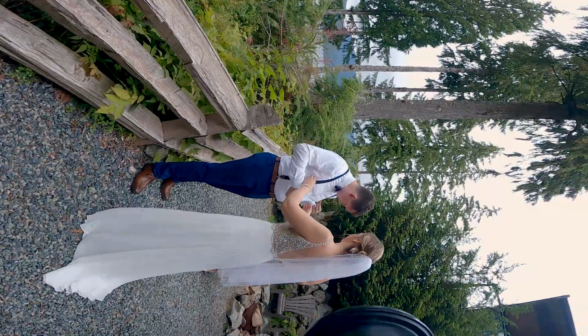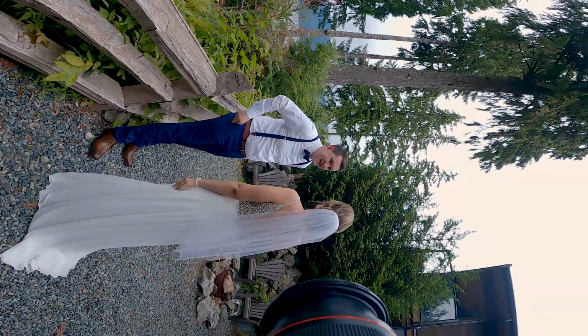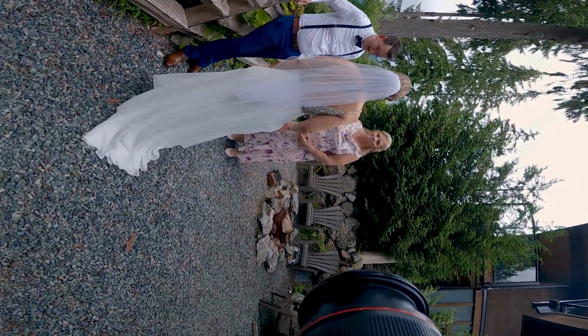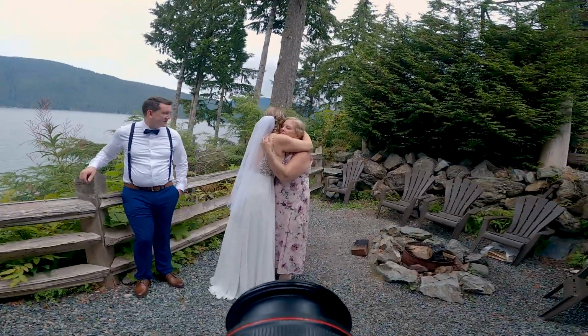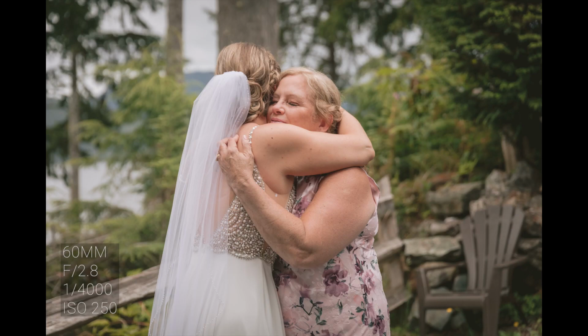Being on a zoom lens definitely has its benefits here. I can grab a lot of wide photos of full body length shots and then quickly zoom in to grab some nice close-up photos like this one of them hugging.